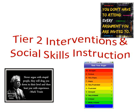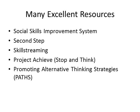But Tier 2 is really for students who require more practice, maybe broken down more discretely, such as social interactions, students becoming easily frustrated, emotional regulation, and distractibility, blurting, etc. So there's a few really good resources out there.